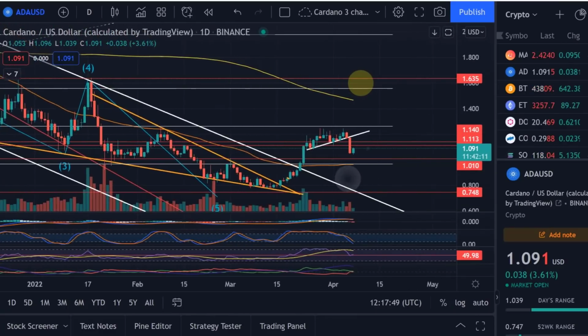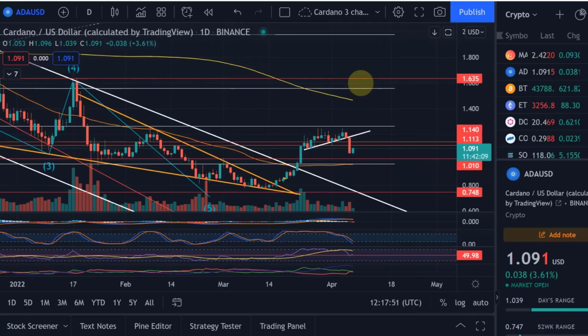Cardano, we start to see another first green candle. It's yet too early to really confirm that we have completed this dip. This might just be a bit of a correction to the upside before we see one more dip. But so far we've come really close to the price target already.